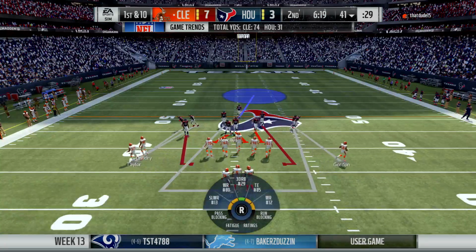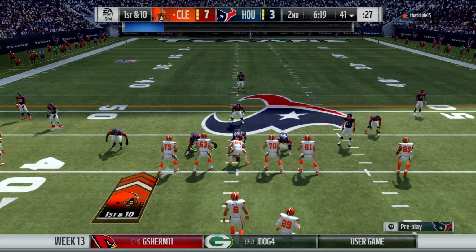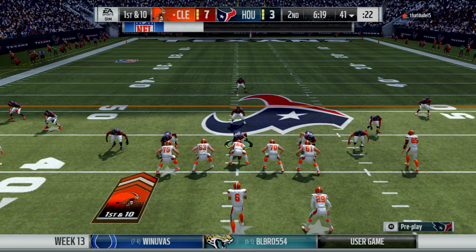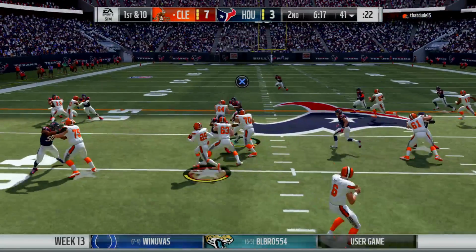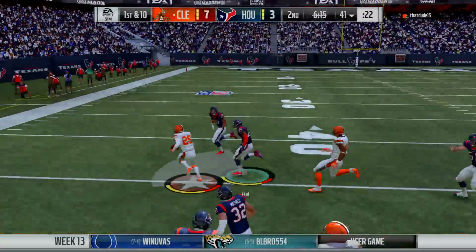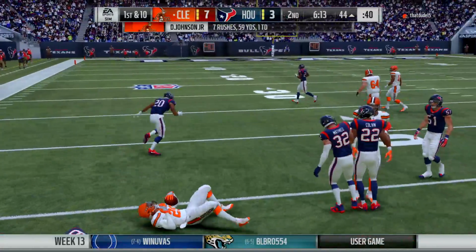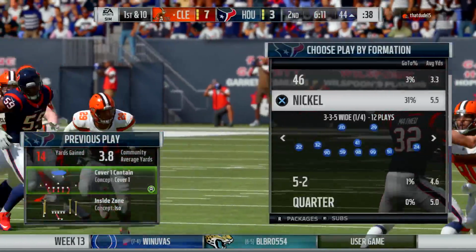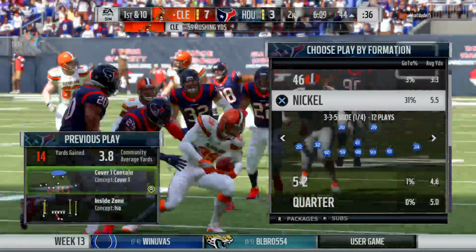Mayfield going to lead the Browns up now, 1st and 10. They begin the drive with Johnson. Oh, he's got some breathing room. And he'll work it across midfield inside the 45. First down yardage on the first play of the drive, 14 yards.